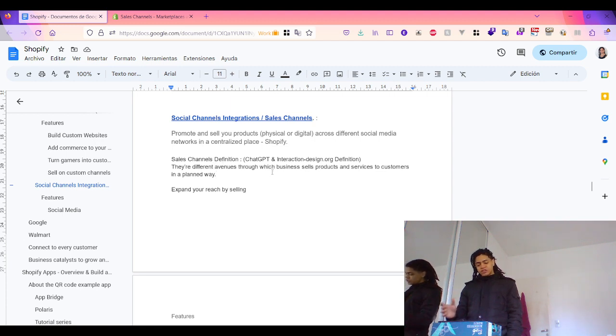Okay. So sales channels, after all, you can think of them as different avenues through which your business sells products and services to customers in a planned way. You can think of these different avenues like speed limits, right? When they give this traffic sign, in the context of traffic, they set this limit so you can coexist with others.